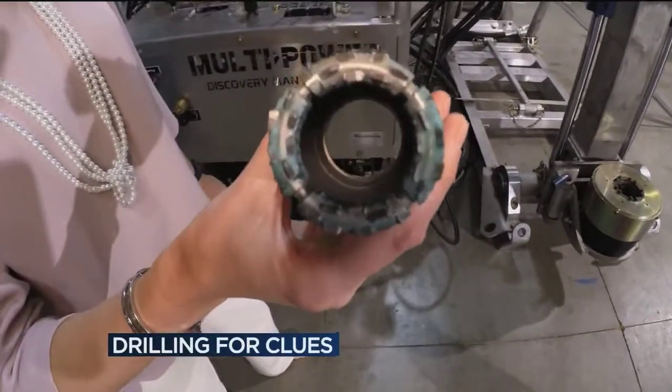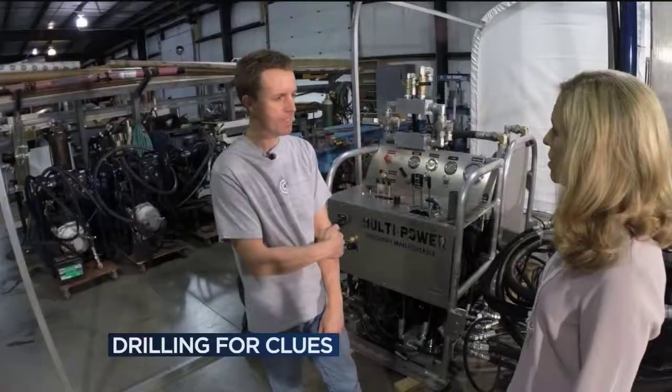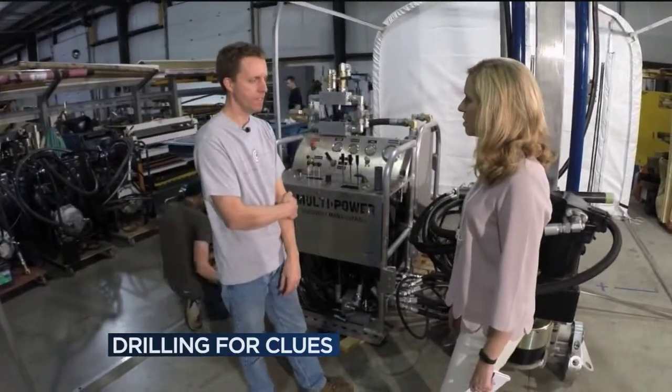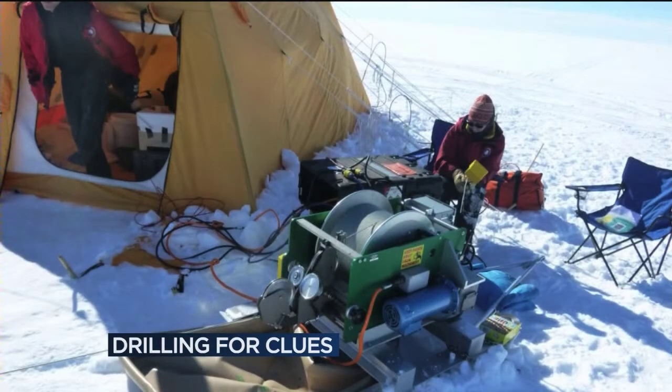The ASIC drill will be used in West Antarctica and will operate inside of a canvas tent. Yep, it's just a canvas fabric and frame, yes. This tent is designed to handle up through 70-mile-an-hour winds, so we can work in just about any conditions. Yep. And not blow away. Not blow away. And that's not the only tent Johnson and his crew will use on the ice.